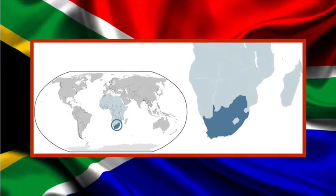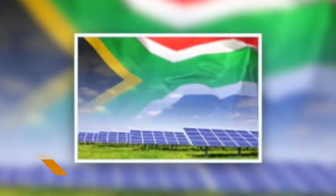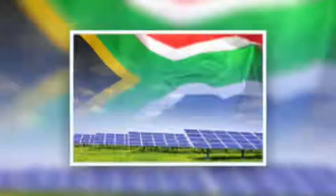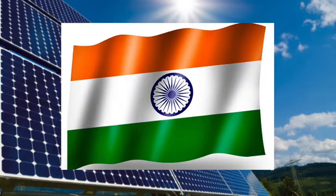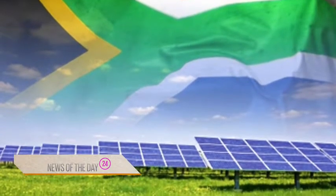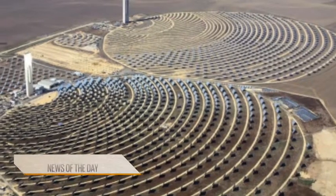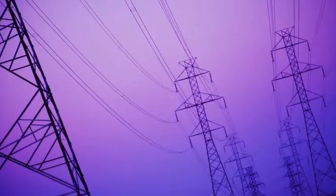We're staying in South Africa for the cheering report that the nation has been announced one of the top 10 solar energy users in the world. South Africa joins the United States, China, Germany, India and Spain, and in the 10th position is the only African nation on the top 10 list. South Africa has 15 solar plants that contribute about 503 megawatts to the country's electricity grid.